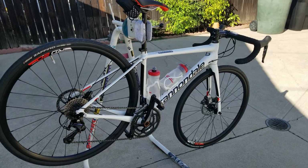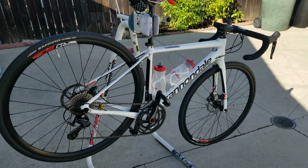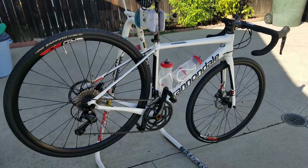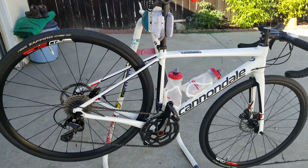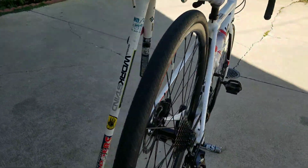Everybody, September 29th. I think this is my third video of the day. But some questions came up on my Cannondale Synapse. It's a 105 disc brake bike, alloy frame with a carbon fork. Now, just to be transparent, this is Cannondale's in 2018.